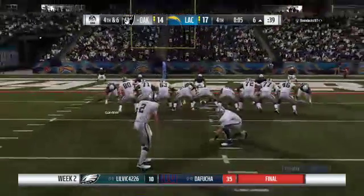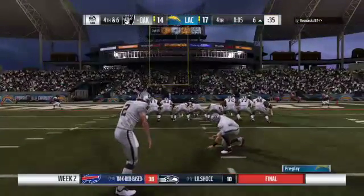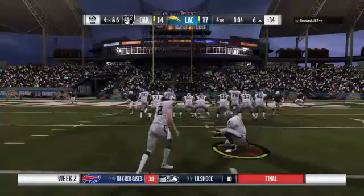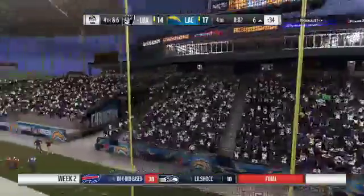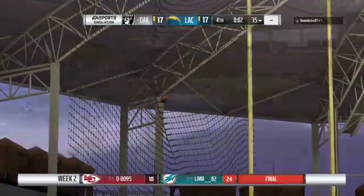So on 4th down, out trots the kicker in a big spot here. This to potentially send us to overtime. And his kick is indeed good. And they will tie this game here in the final seconds.